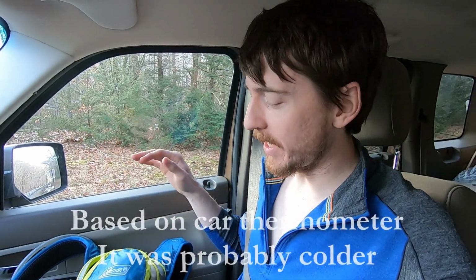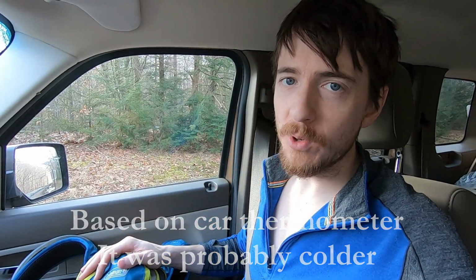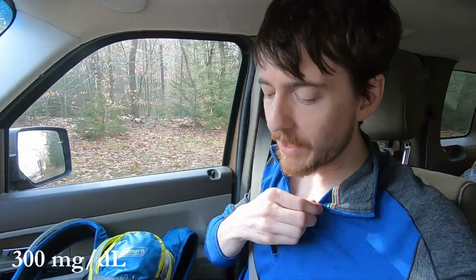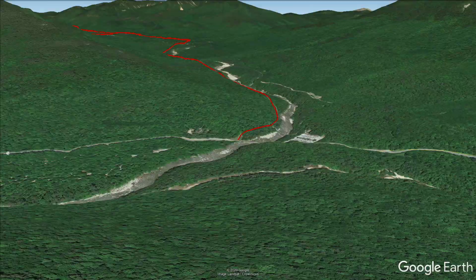So we got up here to the trailhead and it is 48 degrees. I think the temperature is going to be dropping over the next few hours. So I am actually gonna leave my studs behind and I'm gonna replace my puffy jacket in my bag with this and wear a t-shirt.